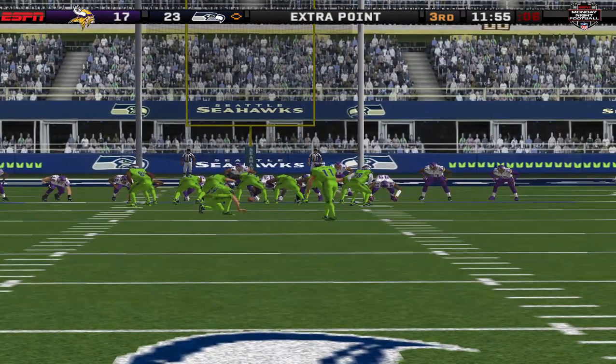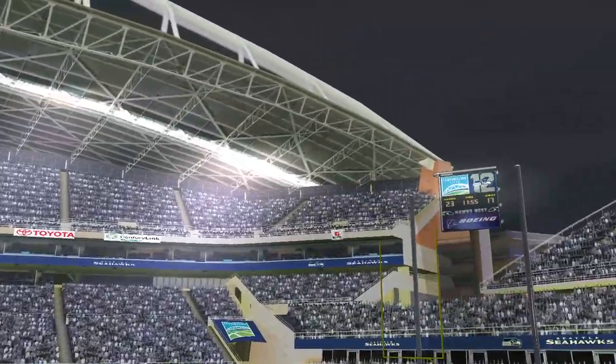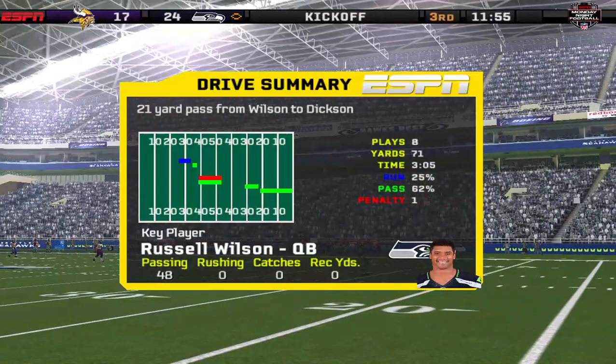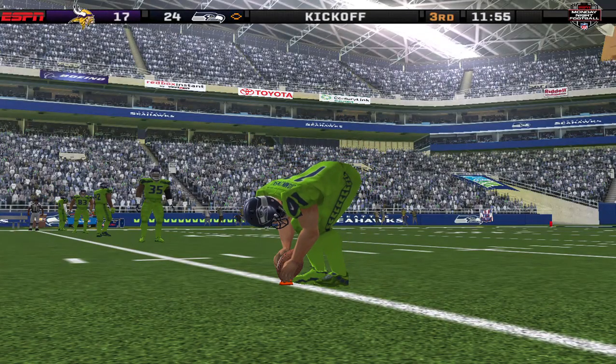Janikowski comes in to attempt the point after. The extra point attempt is good. Give some credit to that big offensive line. Those guys are working hard out there, and it's showing on drives like that.